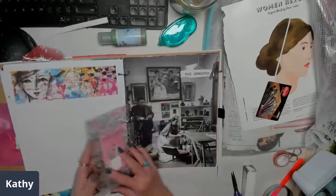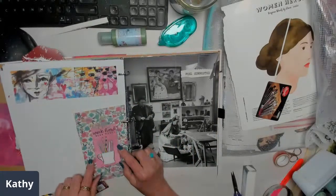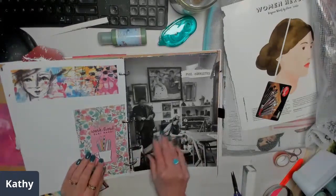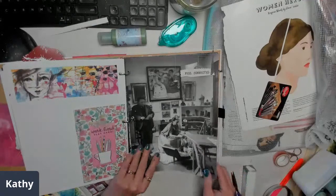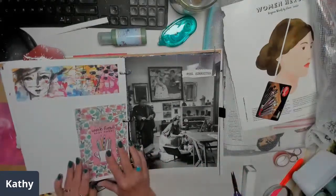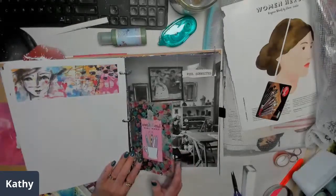And then I had this sticker. It said, work hard, slay hard. Which is a pretty modern quote, but I thought, you know what, if Frida was alive today, I think that she would work hard and slay hard. And this has like the pens in the cup, like this has her brushes in her cup. So I thought that was just kind of a fun thing for Frida to bring her into this century.